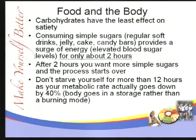Carbohydrates have the least effect on satiety. Consuming simple sugars, those regular soft drinks we just looked at, jelly, cake, candy bars, they provide a surge of energy. You get that elevated blood sugar level for only about 2 hours. But after 2 hours, you want more of these simple sugars, and the process starts over.